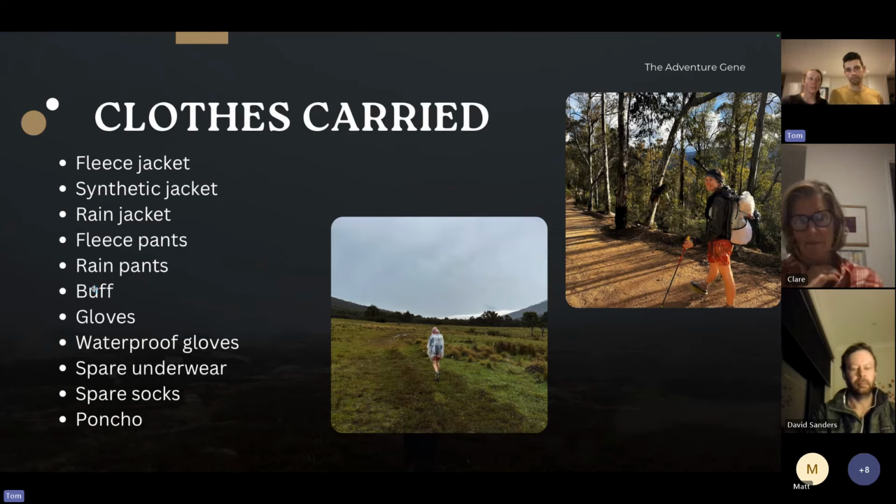The other really important thing to consider with your rain pants is that you want to make sure they're wide enough to fit over your shoe. You want to be able to put them on pretty quickly when it's raining, and to do that you don't want to have to take your shoes off. So it's always worth checking that the bottom of your rain pant can actually fit over your shoe, which isn't always the case. It's really annoying if it's raining and you have to take your shoes off to put your rain pants on. So that's just something to keep in mind.